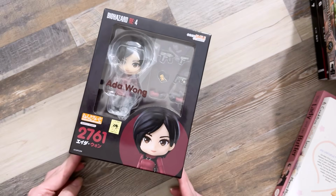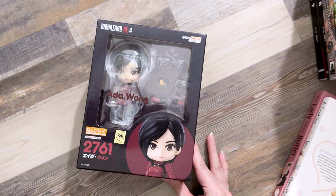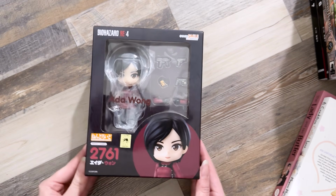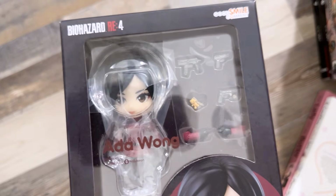Before I continue with the books, I'll share a couple of the merch items that we've gotten in. So first, we got a new Nendoroid. I feel like it's been a while since we got our last Nendoroid, but this is one that we had pre-ordered, Ada Wong from Resident Evil. And we haven't opened it yet or set her up yet, but her little accessories look so cute.